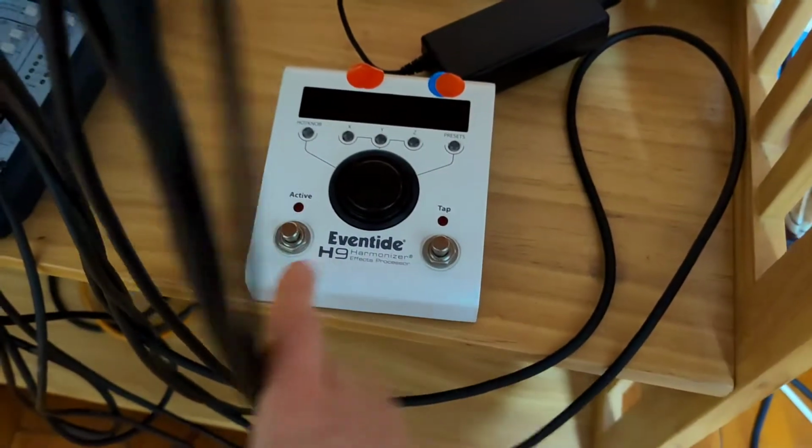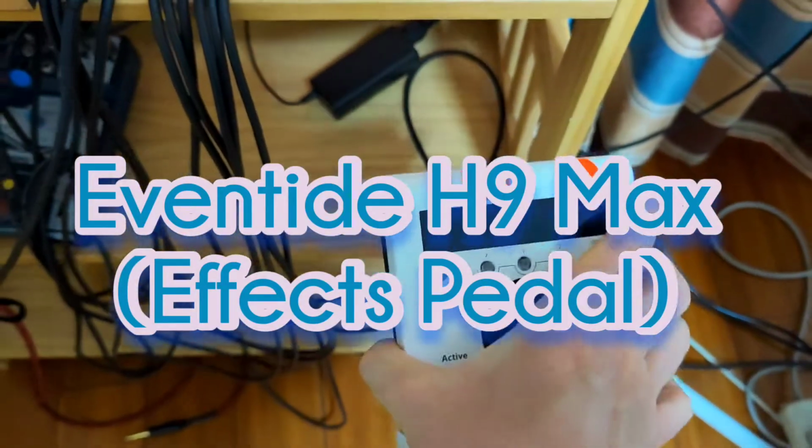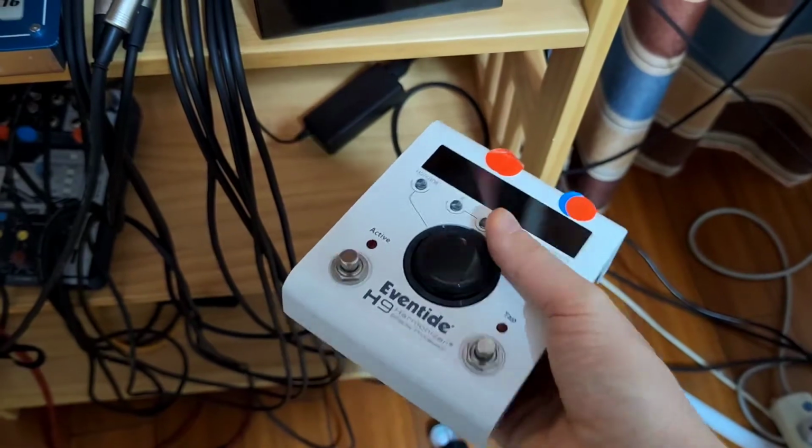Let's move on to, well, I guess I'll quickly say a word about the Eventide. I'm not going to plug it in. This is the Eventide H9 Max. As a thing, I think it's quite boring. I would call it like a 7, maybe.